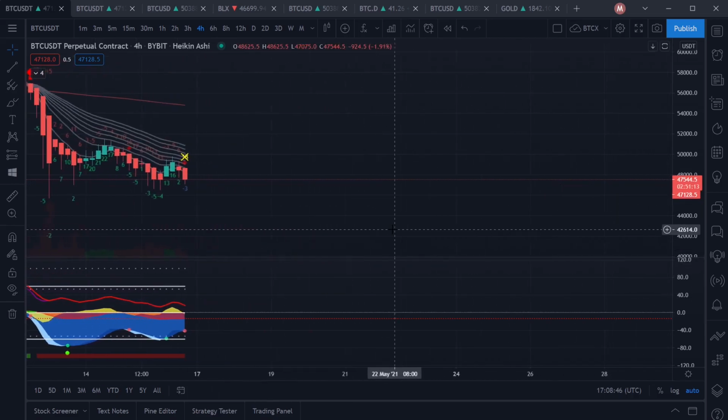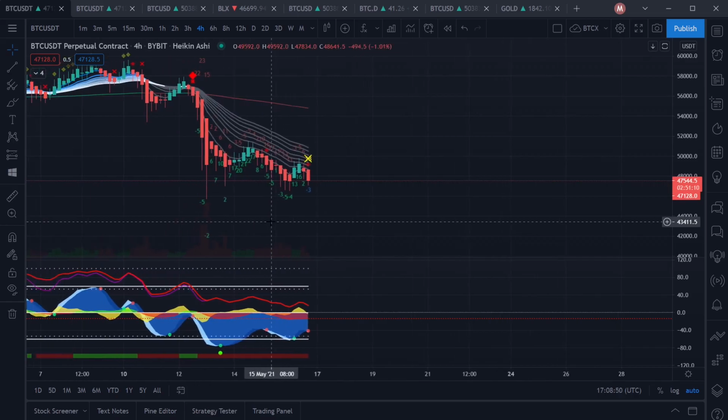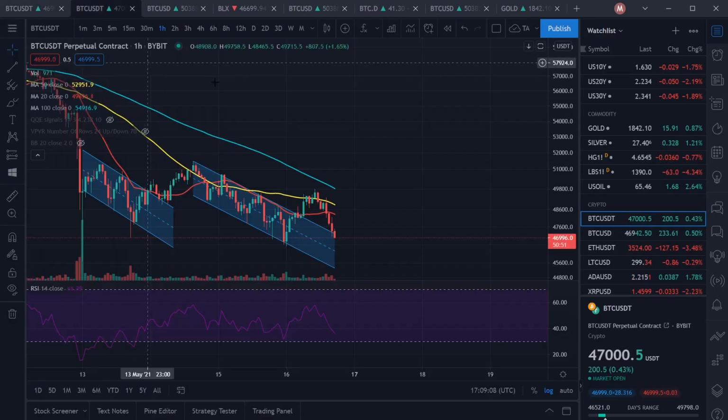So I am right now in a long. Full disclosure, we have an average entry of 47,650 with 10x leverage. We have a stop loss set at 25% loss, and I think it could be a good long position here around this area, but I'm not sure. With this manipulation X, we don't know what can happen.